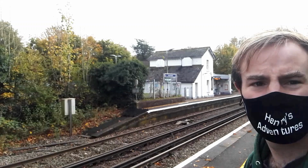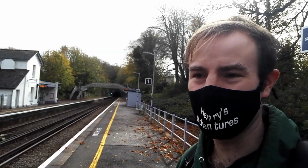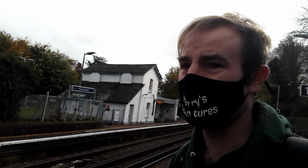I just arrived on the train we just saw depart here at Shepherdswell today. The reason I've come here is because, as the sign says, it says alight here for the East Kent Railway, and that's exactly what I've done. So we've arrived at what appears to be a really nice, attractive little country station. The East Kent Railway is over there behind those trees.